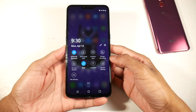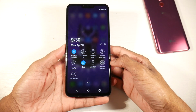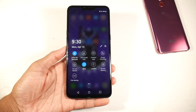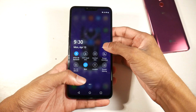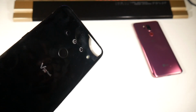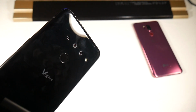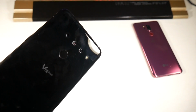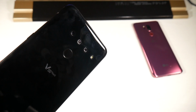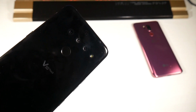It sounds really good. It sounds pretty close to the G7 actually, which has one of the best single firing speakers. So I was really impressed with that. And of course you still have your headphone jack with your quad DAC on here. So if you're into audio, you're going to really love the V50 for your serious audio listeners. Now you still have your NFC for mobile payments on here as well. So that is really nice, and the fingerprint scanner on the back is pretty fast.